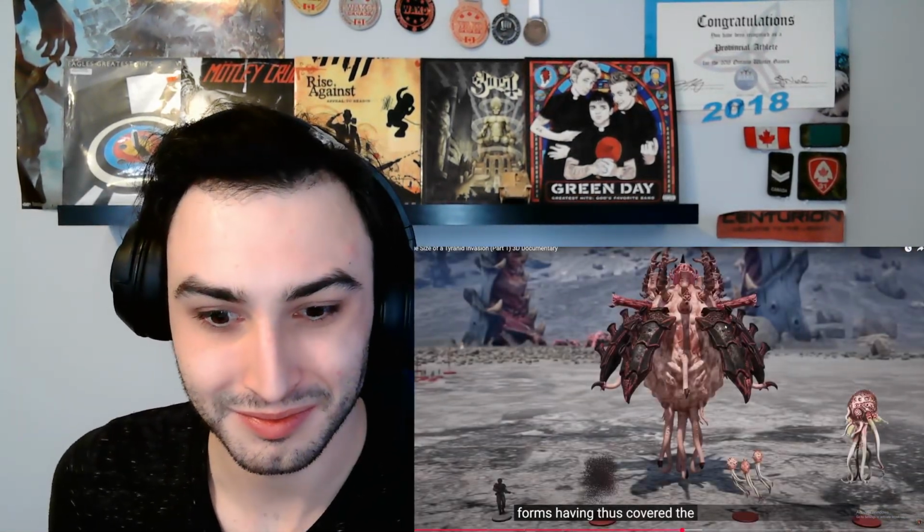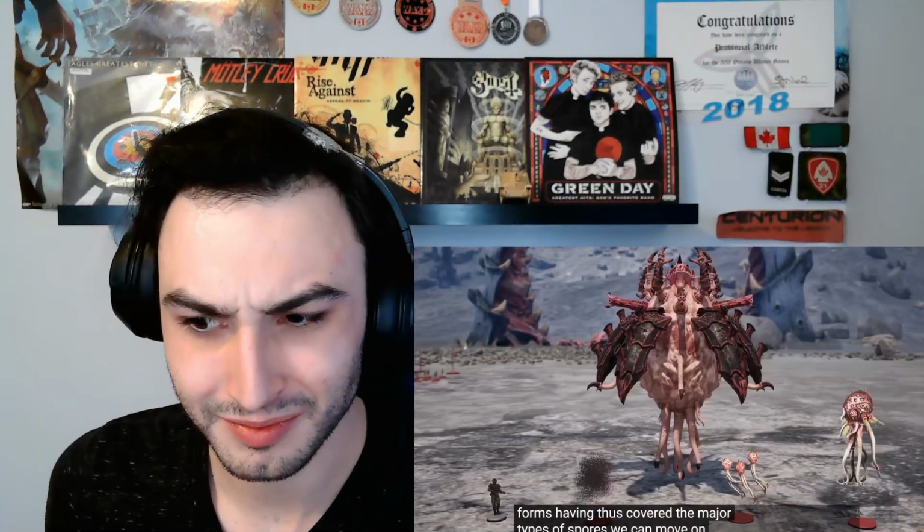Having thus covered the major types of spores, we can move on to another branch of the Tyranid assault species, the Gaunts genus. Standing roughly 1.3 meters tall and 2.5 meters long, Gaunts are the basic combat unit of the Tyranid swarm.